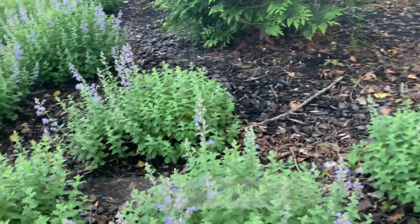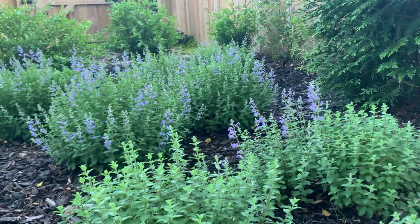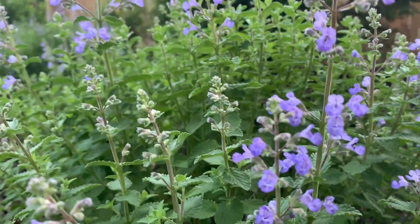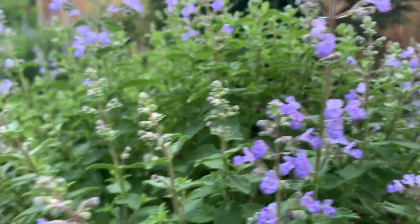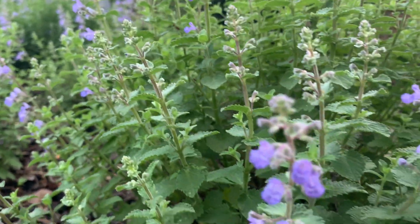Here are all of the Persian blue catmint with their beautiful iridescent purple blooms. Gorgeous contrast with the foliage.